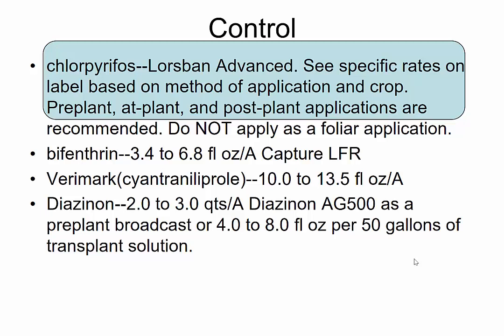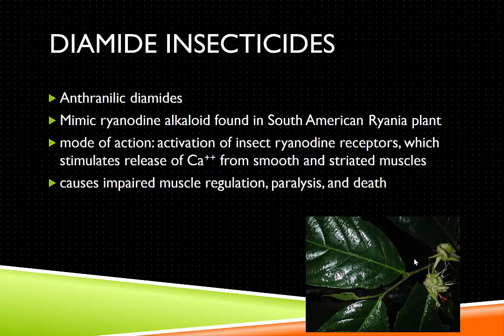There are some other things. You'll notice Verimark, this is one of those diamides, just like Coragen. A lot safer on natural enemies, a lot safer. And this actually provides control of cabbage maggot as well. It's just a lot more expensive. But there are going to be alternatives once Lorsban is done.